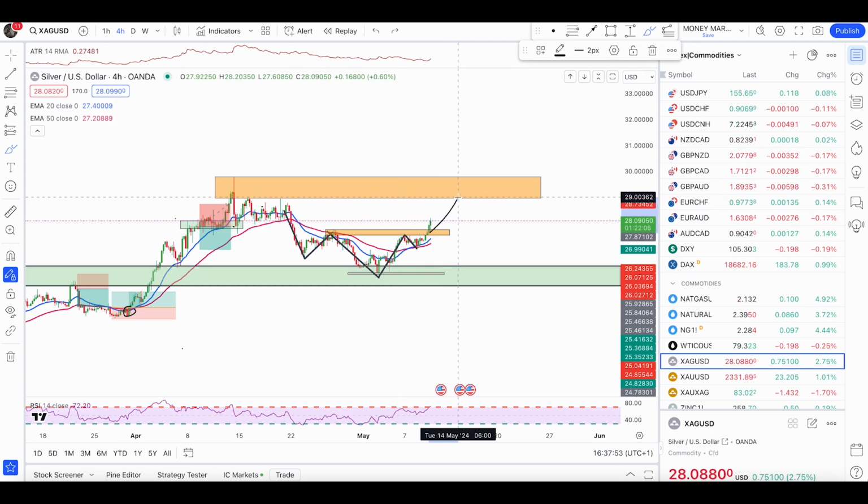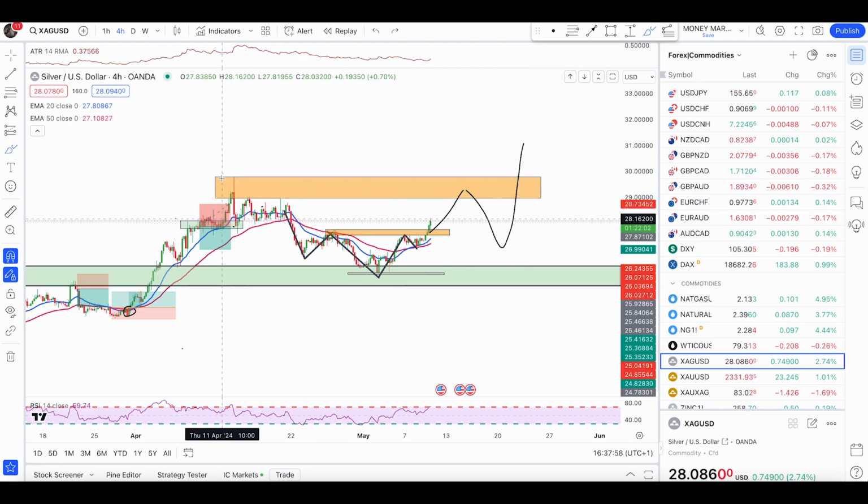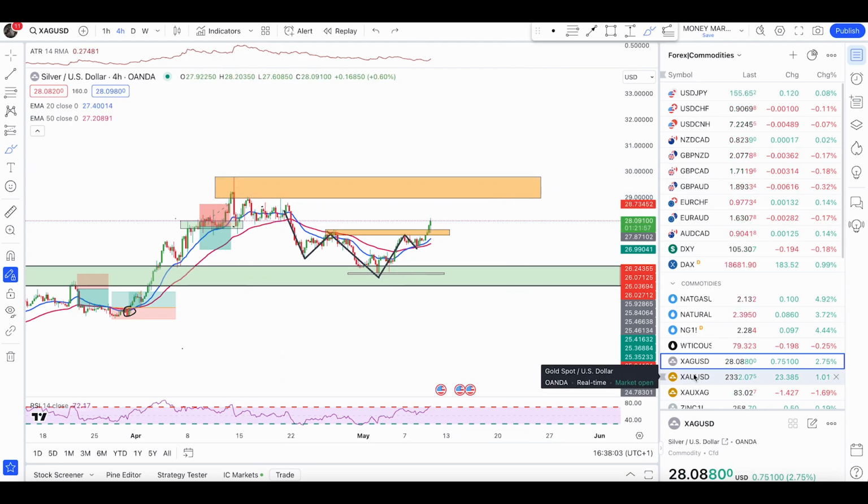Look at the condition. From here, we can get a possible pullback and see if we are broken above this high. I will keep you guys updated accordingly. And bullish for silver at this point.